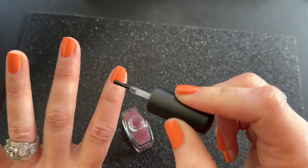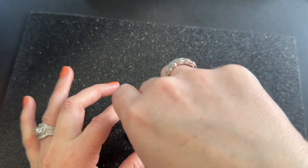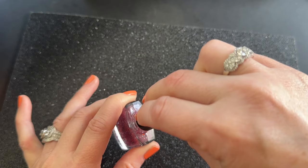Or you could even do, if the glitters are big enough to do this with, you can get an orange stick and do a little bit of glitter placement with an orange stick as well. Let's see, how long have you had your polish?